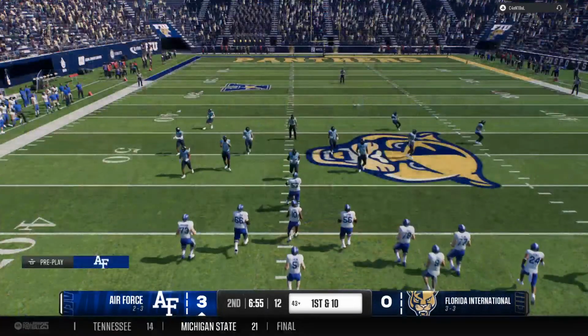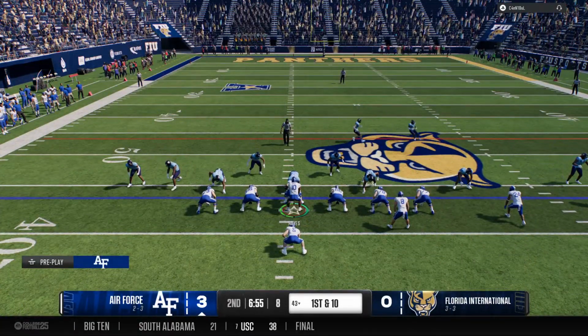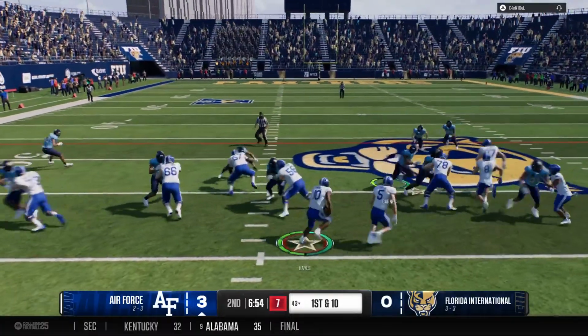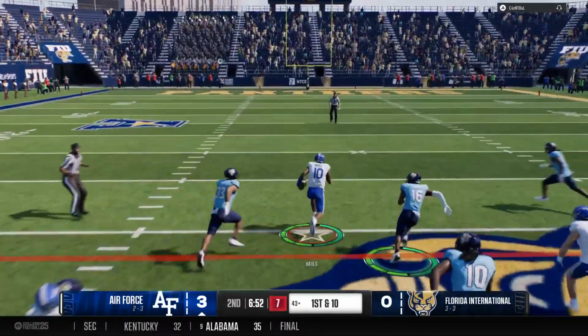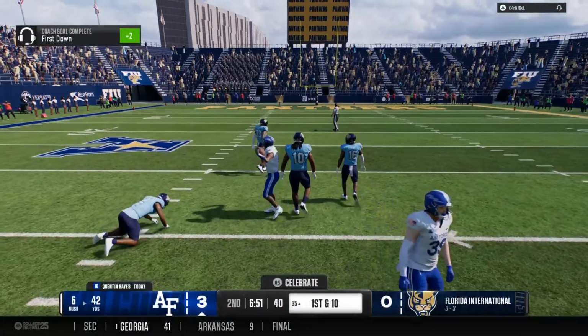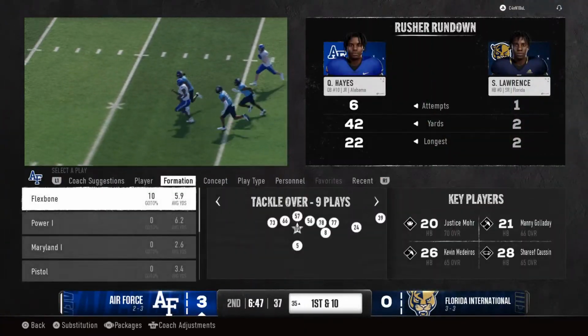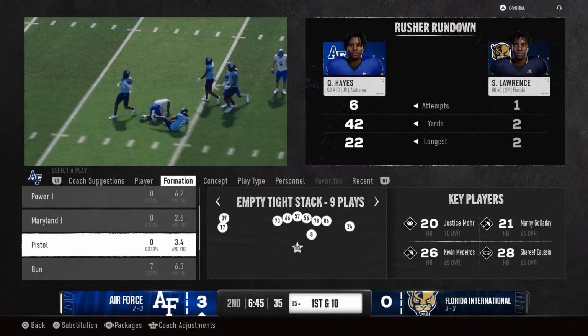Air Force has it back, and the Falcon offense returns to the field. They've got the lead here. Last time they settled for a field goal, but David got to find that balance between being aggressive and careful. And I think they'll take that. I got the lead, Palmer. I got the football. I got to take care of the football, put a nice drive together, and just get some kind of points on this drive.